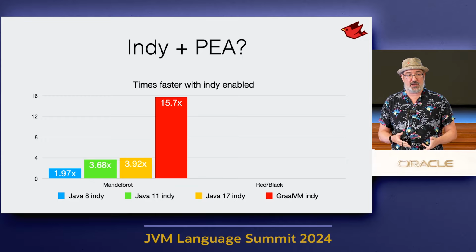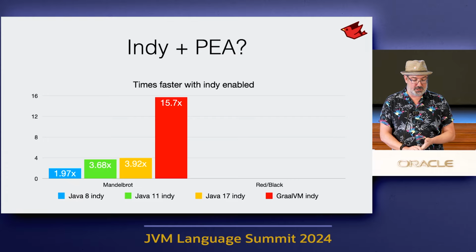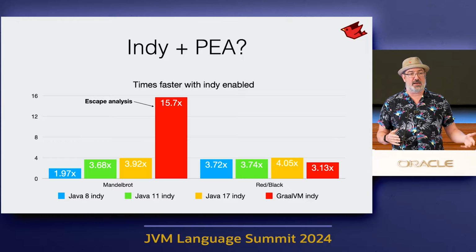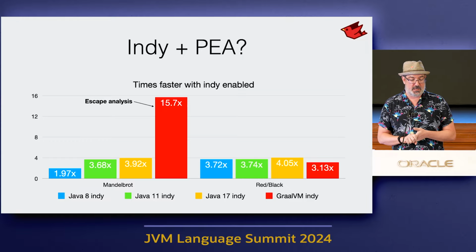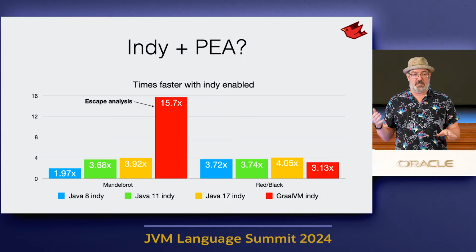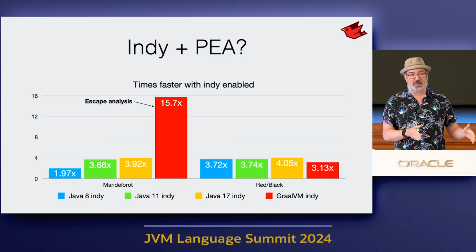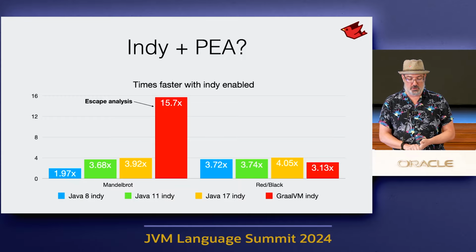So this is very exciting. It's very seductive, what we can do with escape analysis in this case. But in the cases where we can't actually inline everything, or there's a little too much variability in the call sites, sometimes that VM ends up being a little bit slower. So it's not a magic bullet that solves all of our problems. We're still trying to find ways that we can get more code to inline and get the VM to do more of the work for us.